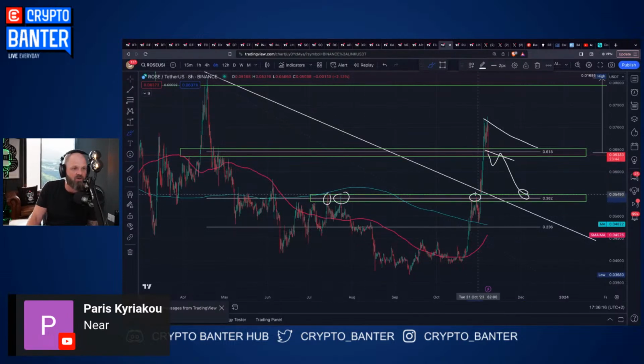We've got the old 3.82 here. We've got horizontals, and we've got a trend retest. So let's just play it step by step. Let's watch this 8-hour candle now. If it starts dropping lower, we're going to look at 0.055 as the next major region that I can spot here for Rose.